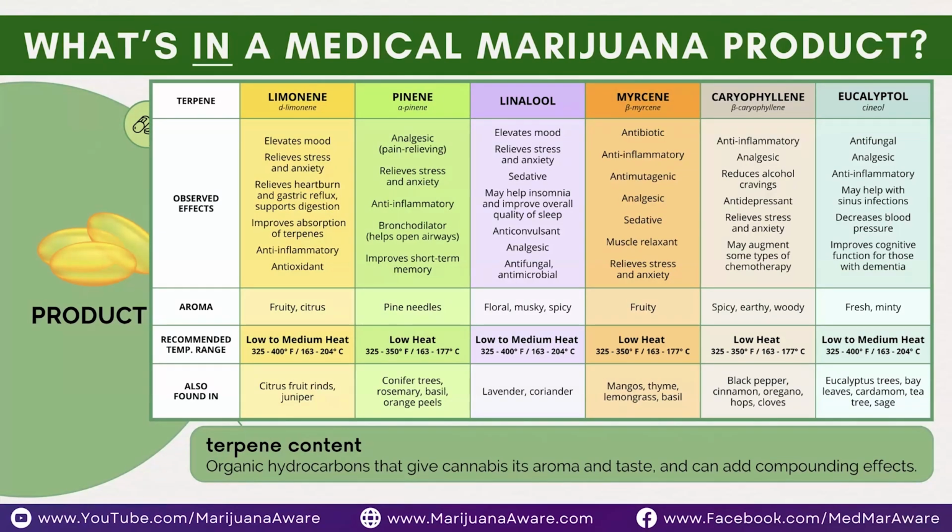And then linalool actually helps you relax with your stress and anxiety. Absolutely. Just like we said before, this is what you'll find in lavender. And this is what we think of when we think of lavender, that relaxation and that stress reduction. And it can be a little sedative, so it can help you relax. It may also help with insomnia and improve the overall quality of your sleep. And it has that floral, kind of spicy, musky smell to it.